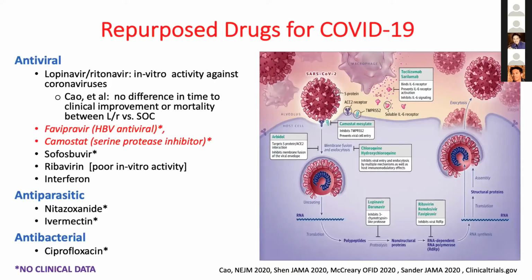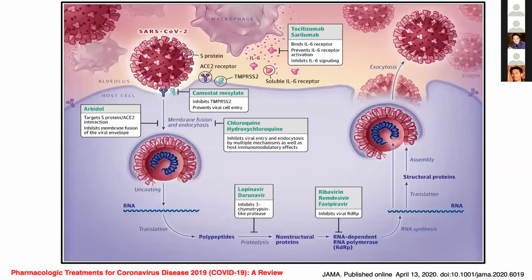Some of the mentioned drugs here have limited clinical data to assess their efficacy. Camostat and favipiravir are currently being evaluated in clinical trials. Today, I will discuss the therapies that have clinical data that defines their role in the management of SARS-CoV-2. First, I will address the most controversial drug, which is hydroxychloroquine and chloroquine.